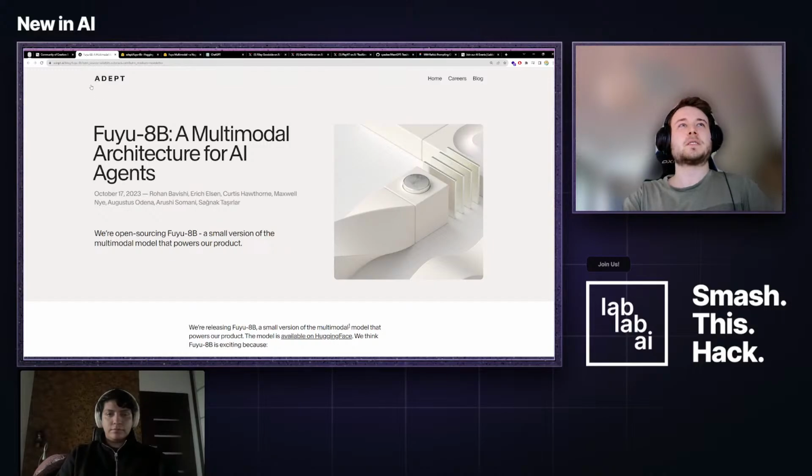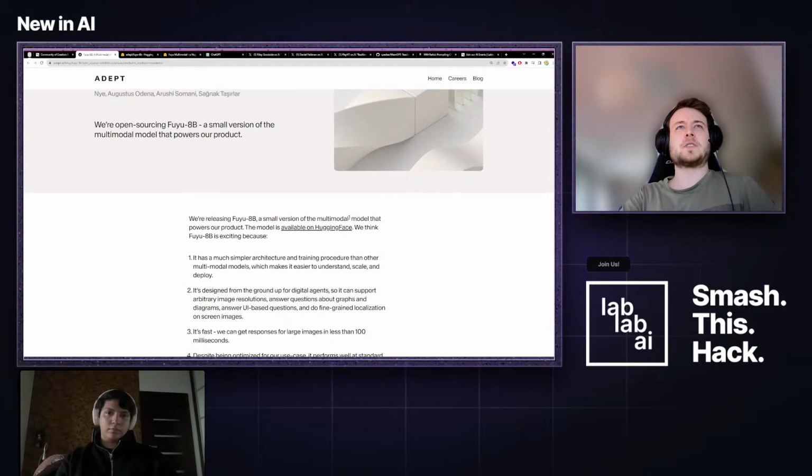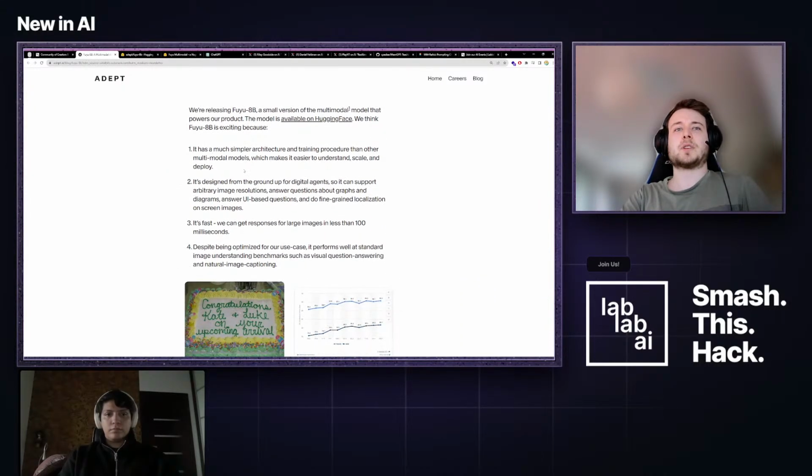So Adept, which is a company that has been around for quite some time now, open sourced their Fuyu 8 billion parameter model. This is actually a multimodal model that is designed for AI agents. So already pretty interesting. It's a very small model, so it will be able to run on the client side of things. Very interesting. Let's have a deeper look at what this is actually capable of.